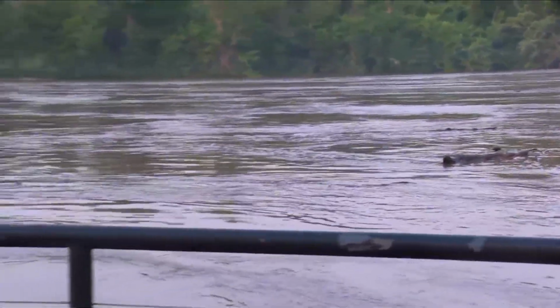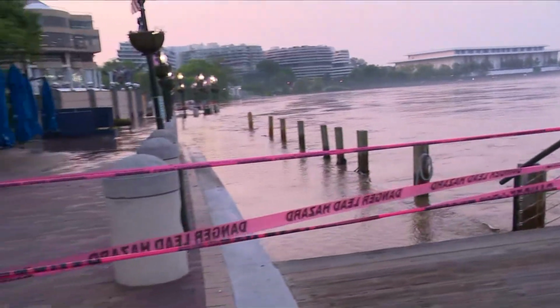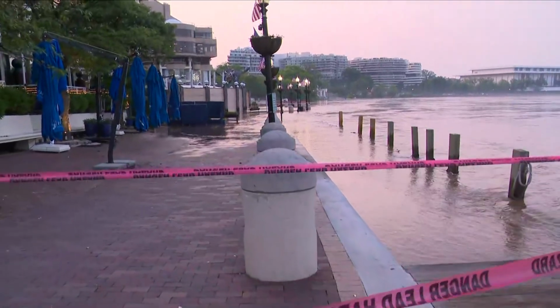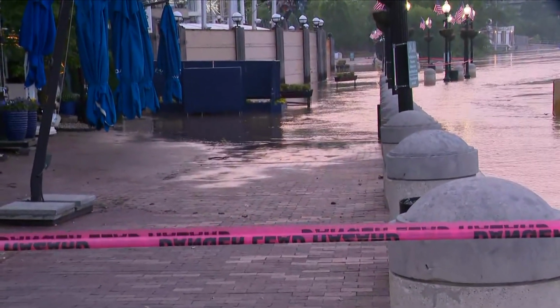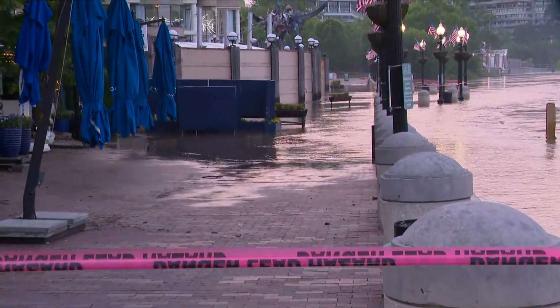And as we move a little bit this way, I want to also show you how high up the water has come here on the walkway. As I mentioned earlier, this one part is completely flooded, the lower part, but it's also encroaching here much farther than I could tell before the sun had come up. You can see those flood walls that are also put up here along the waterfront.